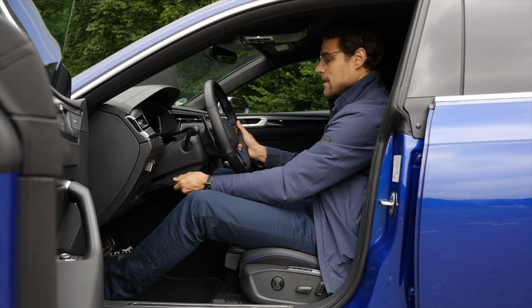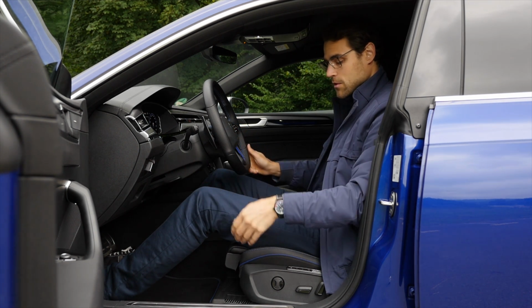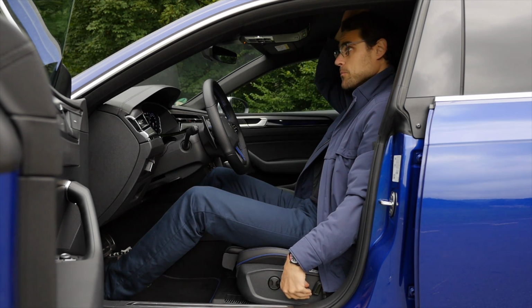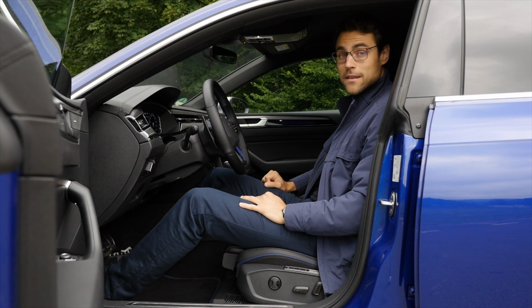Then let's take a look here. Steering wheel up and down, in and out, comfortable seating position. So although it's this performance estate, it has a comfortable seating position. All electric seat here, also with electric lumbar support, and lowest position in the seat, 1.86 with a lot of headroom left. There is also a panoramic roof available if you want.